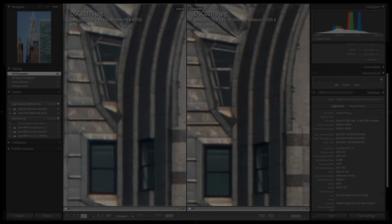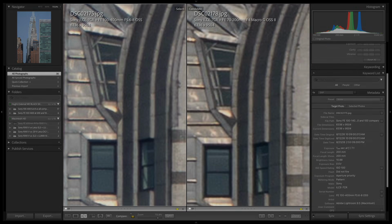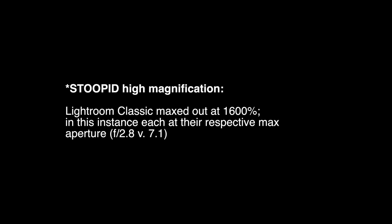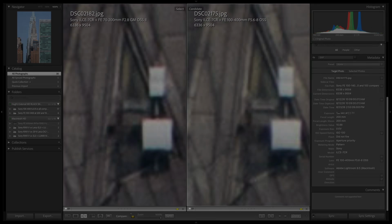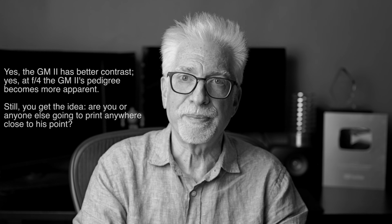But then there's this, 5, at 200 millimeters and f7.1. It holds its own against Sony's twice the price, 1.2 times the weight, 2 full stops faster, 70 to 200 f4 G OSS II, and, until stupid high magnification, Sony's utterly brilliant, closing in on 4 times the price, 160% of the weight, 3 stops faster, 70 to 200 f2.8 G Master II. I just said that out loud. I'm not saying there's no difference.